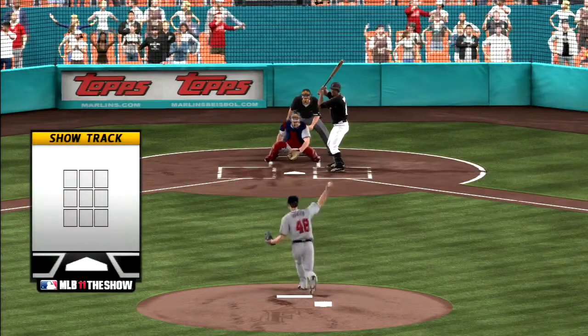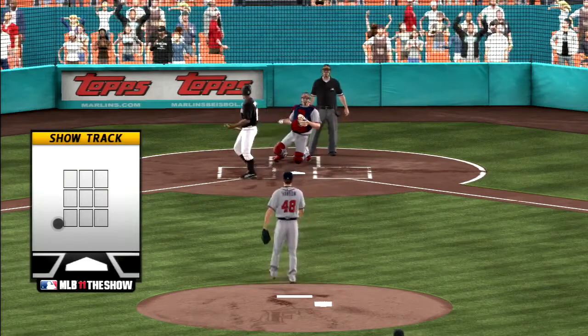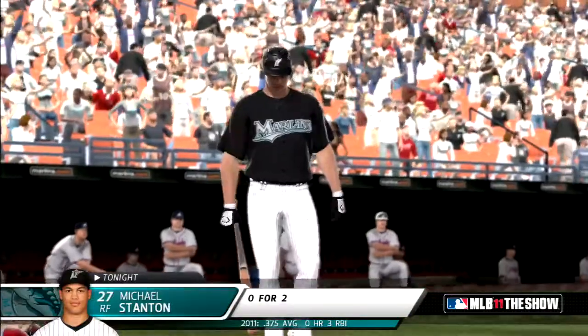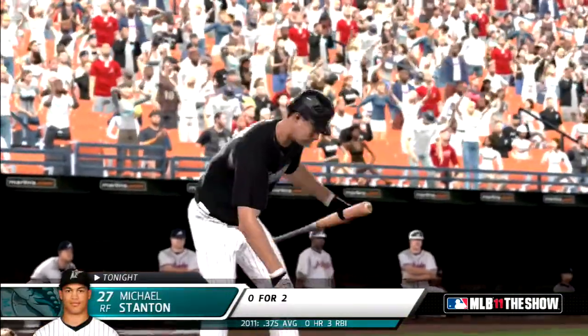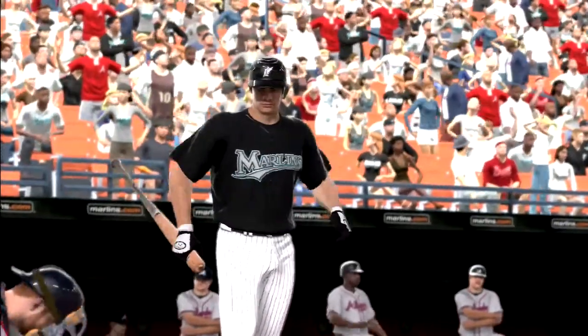And I think he's trying to be a little too fine here. Maybe just a little too careful, which is understandable. But now you've made an already tough situation even worse by walking a guy. Michael Stanton will step in, a ground-out victim as last time.